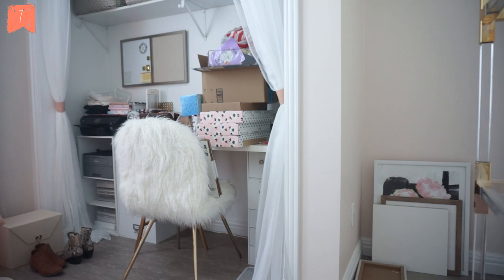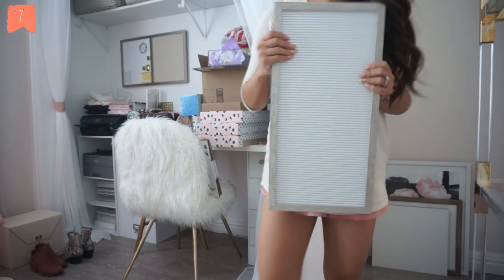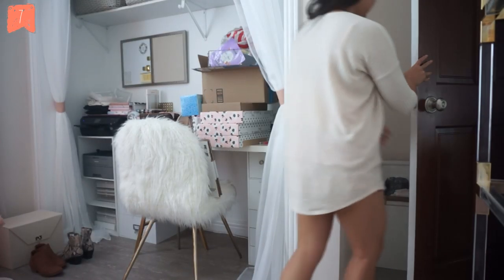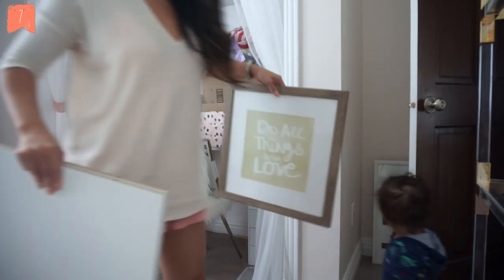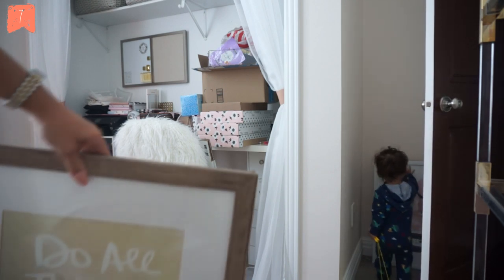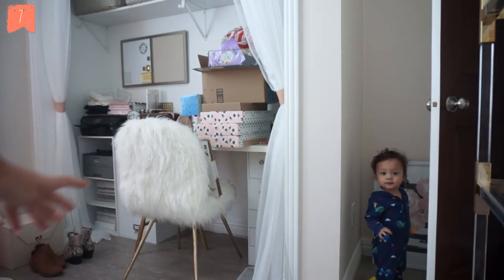Actually, let's see. Yeah, I have my little board here. I don't know what I'm going to do with that. And then I have other things here too. Hi, baby boy. Like, I have these, but I don't know where to put them right now. But the one back there that Liam's touching right now, that one I do want to hang up. So I think we'll hang it up now.